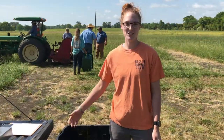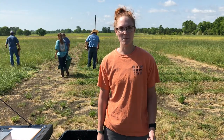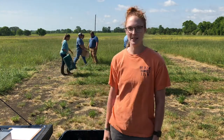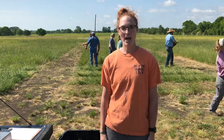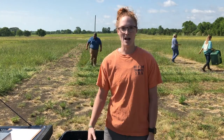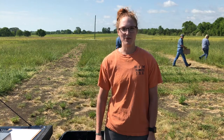All right, so this is a project at Auburn University where it's a variety trial for tall fescue. So there's a couple different varieties out here that we're comparing for yield growth today. So we're sampling the varieties, and then we'll take them and get a whole plot weight, and then we'll take and get a grab sample from that, stick them in an oven, dry them down, and run some more nutritive value tests on them after that.